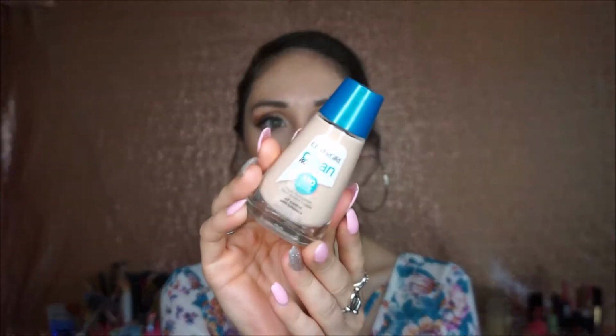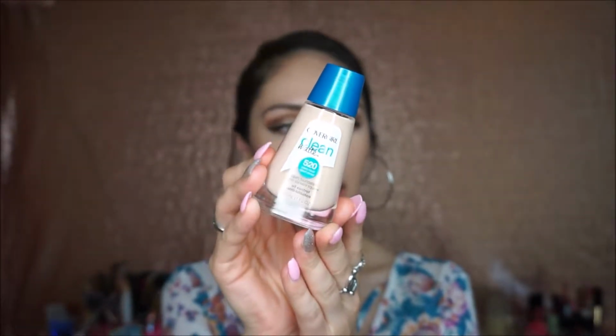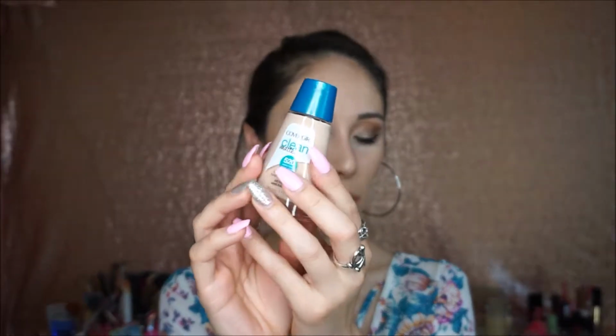The first one I'm picking is the CoverGirl Clean Matte Foundation. I am in the shade 520. I went to try this out because I had the buy one get one free coupon and I just decided, hey, let me just try out this foundation. I actually really love it. I feel like I've been digging into this a lot lately. It's really good for every day. It doesn't oxidize and make me look orange, and I do have oily skin and acne prone skin, so I feel like this really does help.